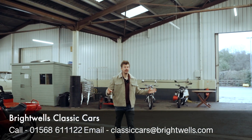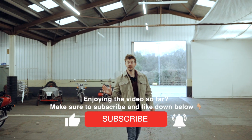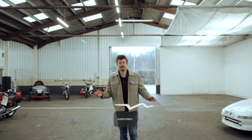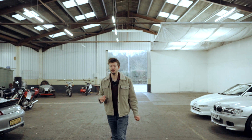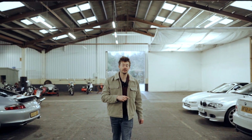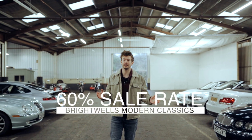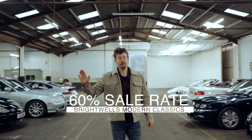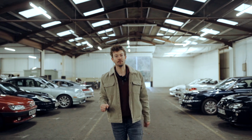Here we are now in the modern classic side of our classic car barn. The modern sale, which takes place just after the classic car sale, was a bit of a mixed bag. We saw some things way over their reserves. We also saw some of you guys at home get some absolute steals and some real good bargains. But overall, a pretty good sale. We saw just over a 60% sale rate, which is not too bad for this time of year. But we'll go have a look at some absolute bargains that you guys got at home and also some cars that went through the roof.